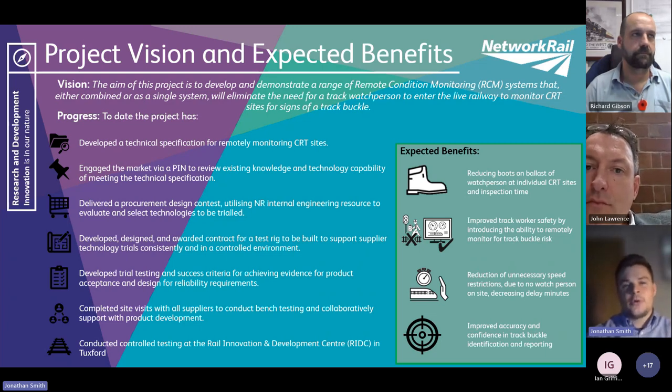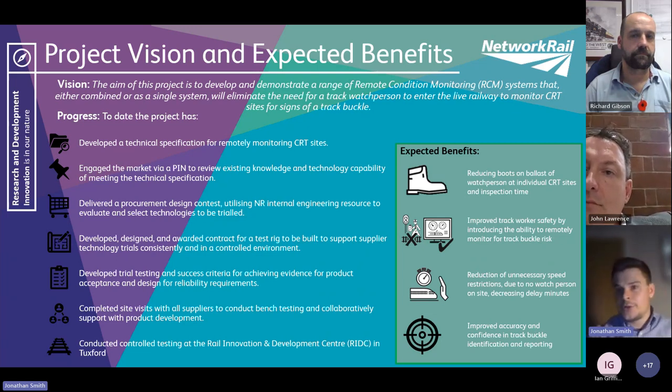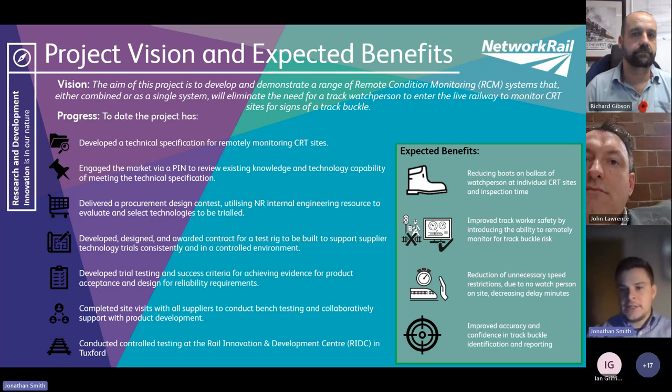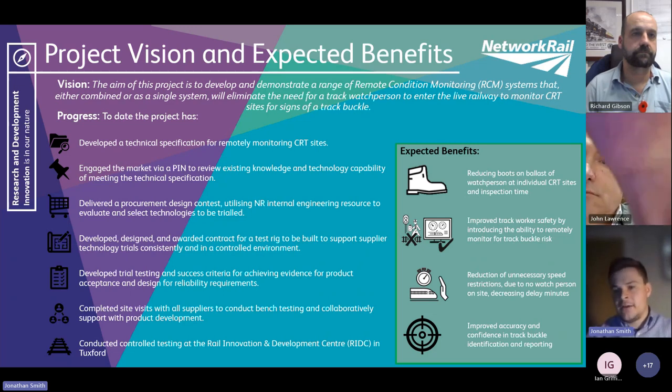So there's the real bulk of the project, the vision there, the expected benefits that we're looking at. It's almost the opposite of the challenges of what Richard stated already, but it's reducing boots on ballast. So not having the need for the watch person at those individual CRT sites. It's improving track worker safety, the ability to have one track worker be able to monitor multiple CRT sites from a position of safety, potentially in a van.